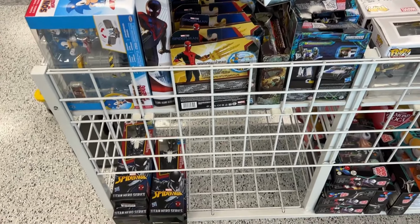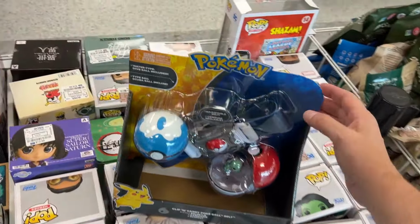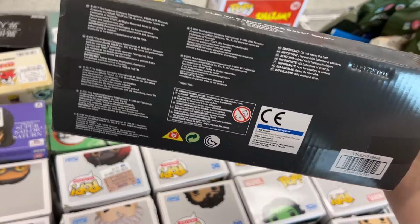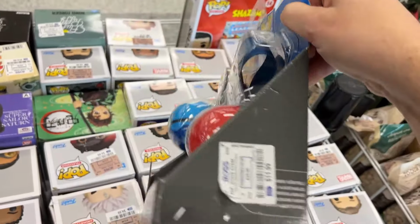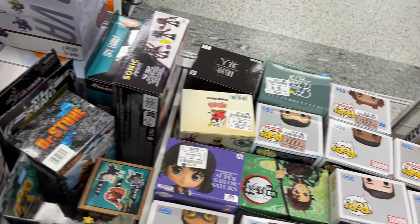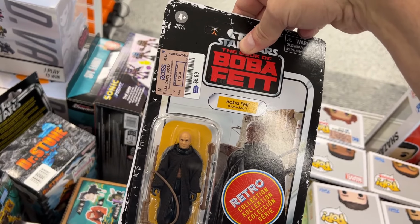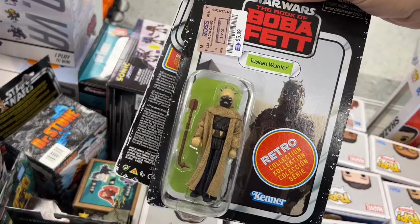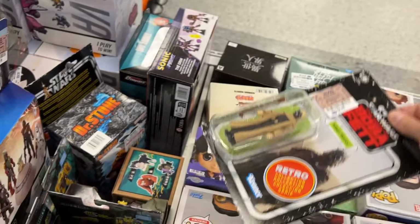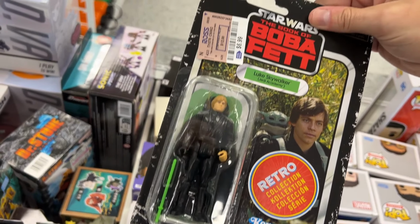We got up here a bunch of symbiote suit Spider-Mans down there and Titan figures. There's a Pokemon thing. I've seen these at Ollie's. $12 here. Not sure about the Ollie's price. We got some Star Wars and Boba Fett. $6.99. These have gone up a little bit. $6.99 for the Tusken Warrior. And then we've got Luke Skywalker from the Jedi Academy for $6.99.